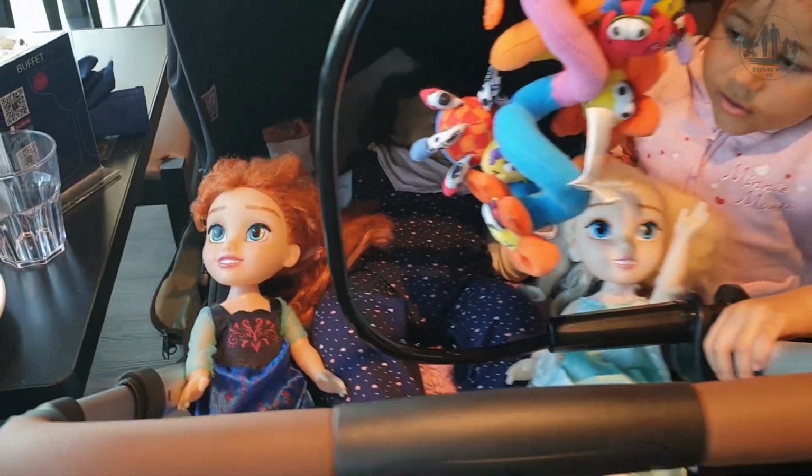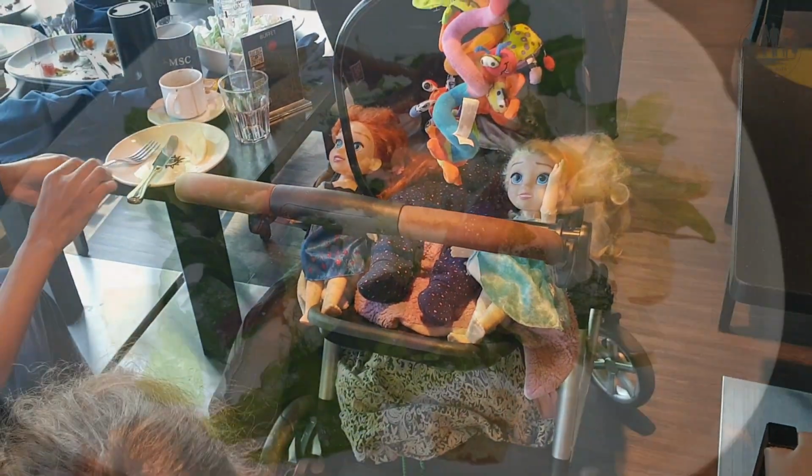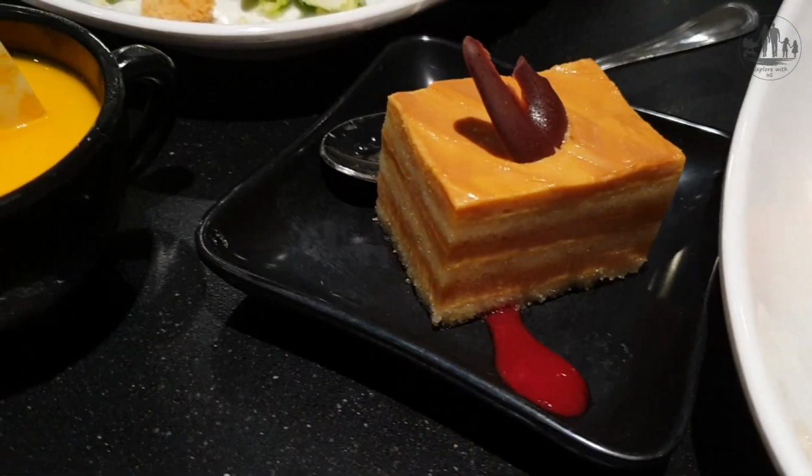Here by the buffet, the kids could see what was being served. There was no need to study menus, place orders and wait for the food to be served. It was just perfect for us.